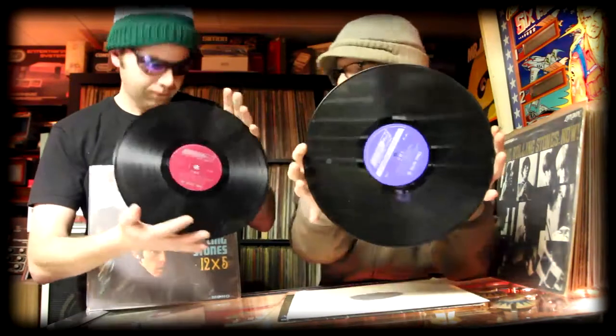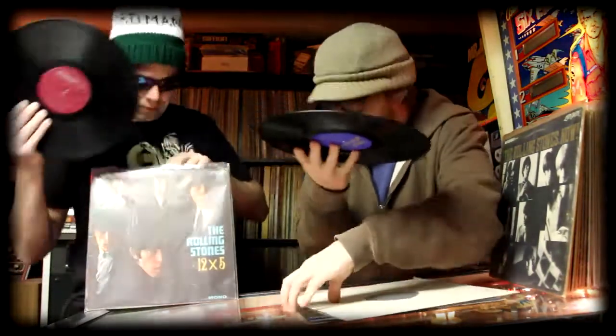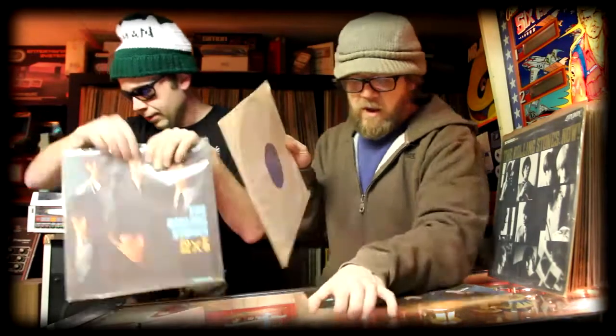So there's the blue label. Does that just mean later? It's a little bit later, after Satanic Majesties, up till about 71. That's strange. So this is an original from 64. But again, it's not mint because I collected most of my Stones back in the 90s. Is that mono or stereo? It is a mono. Yeah, excellent. Cool. So between the two of us, we've got both. Nice.